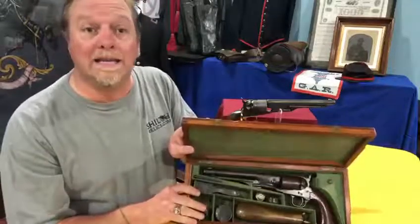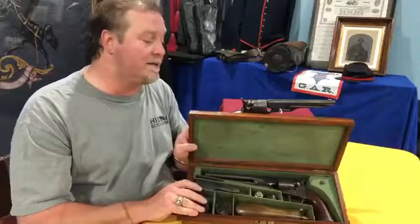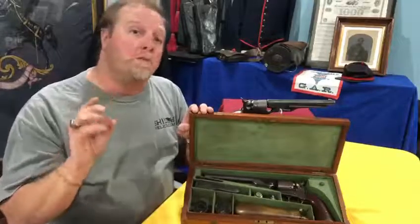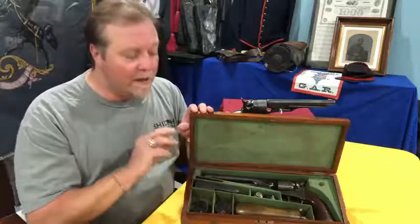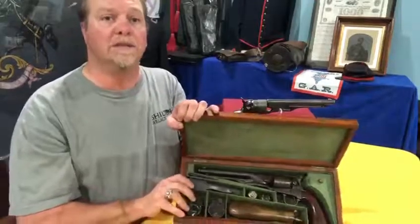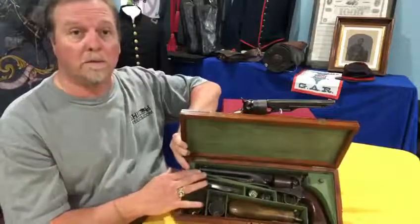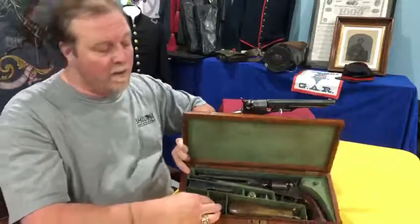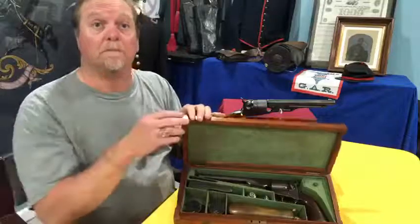And it's an 1860 that was shipped to England. And it has the same Colt markings, but it has additional ones. When a gun was sold over there, it had to be proof marked. And this one has the correct English proof marks. It not only has the proof marks, but it has the accessories. In these style cases, they have a bullet mold, a gun tool, a powder flask, percussion caps. This one has all the bells and whistles that you want to see on one.